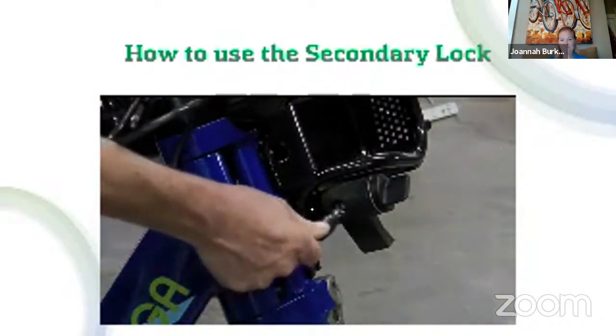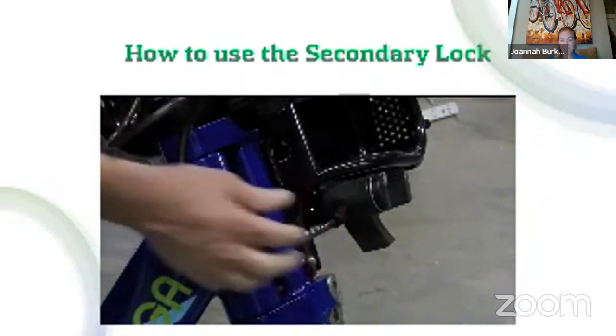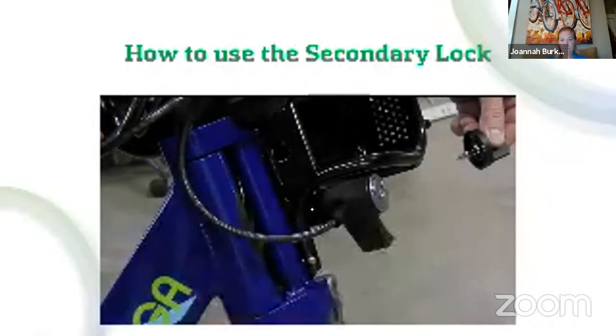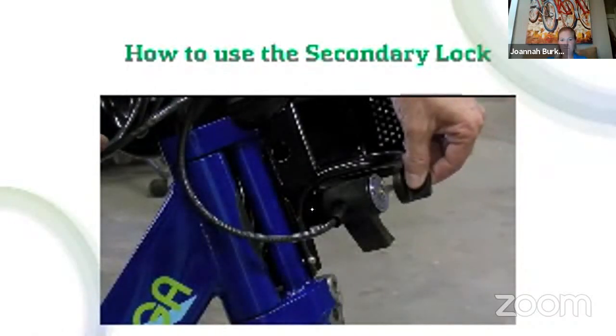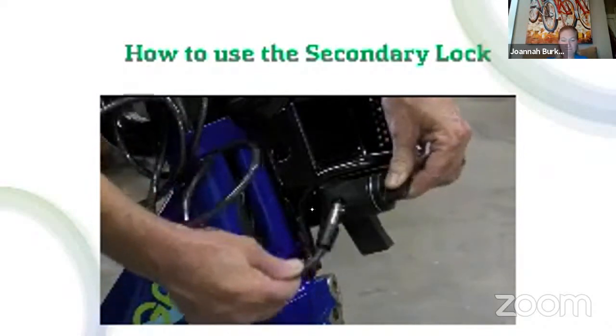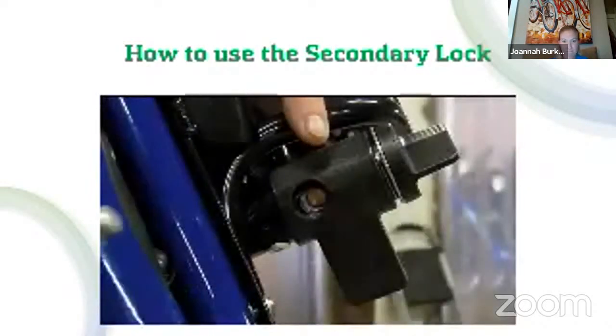A closer view shows the tip of the cable being inserted into the lock cylinder, the key then moving to the release position, reinserting the key, twisting it forward, and then the cable lock releasing.